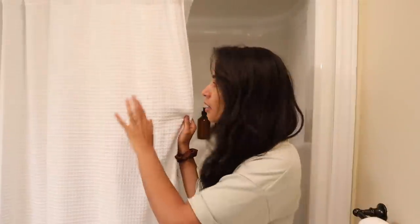Okay, so my current shower situation, I replaced the curtain with this nice waffle textured curtain. It's super nice, but I haven't yet changed the rod. And if I were to show you the rod, I mean, this is not it. What is this? I am just gonna switch that out. I know it's a little thing, but honestly, I swear it's sometimes those little things that make me so happy.